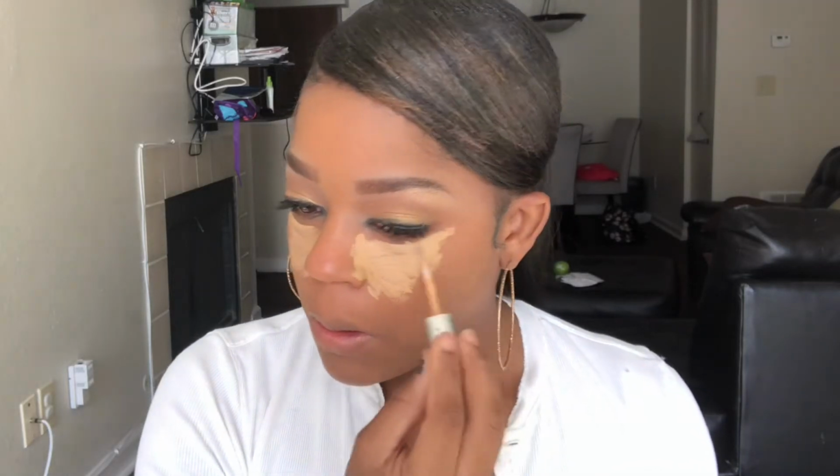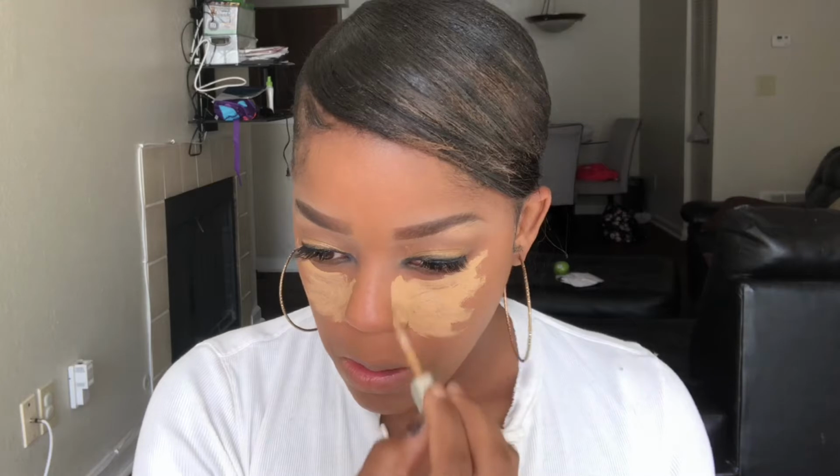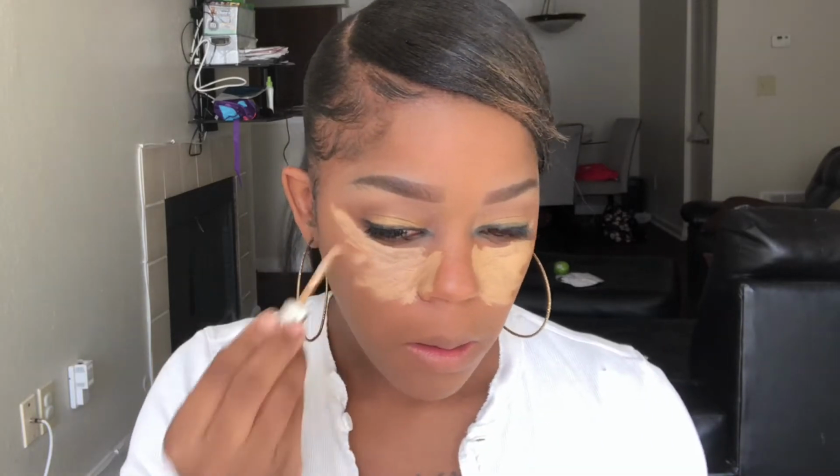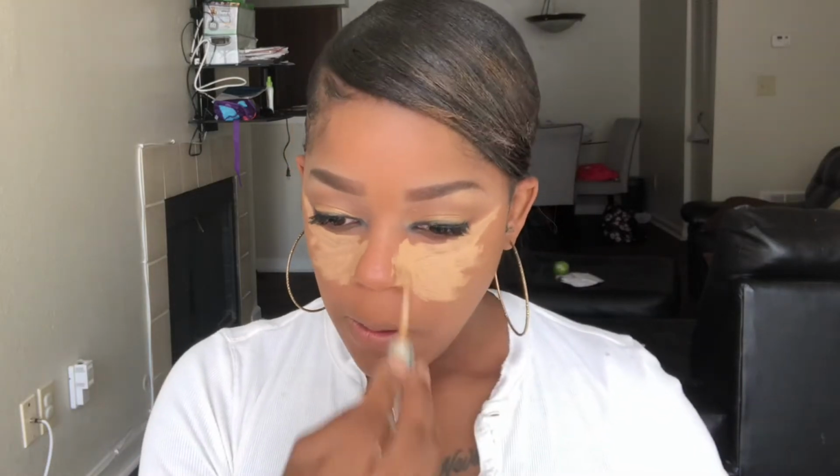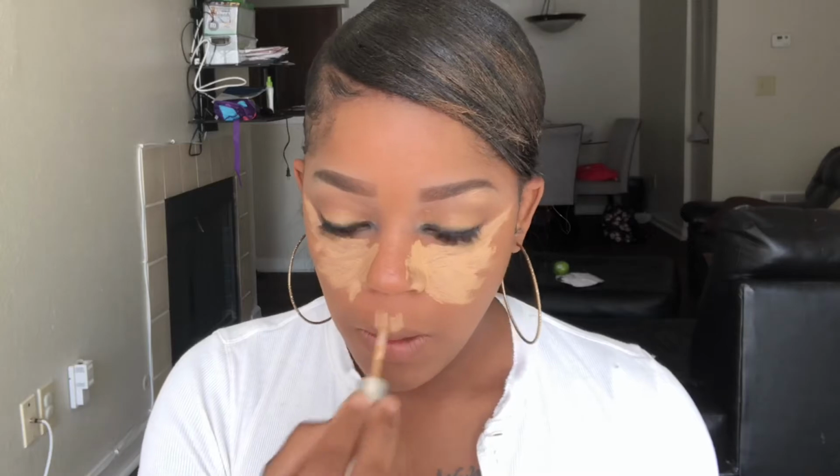So I'm just going to put this all up under my eye. I am going to drag it up by the outer corner part of my eyeshadow so I can just give it that sharp, clean look. And then I'm also going to put it on my cupid's bow and also on my chin.